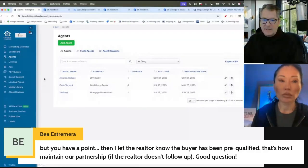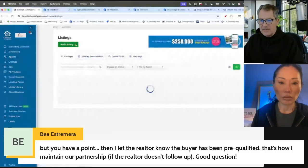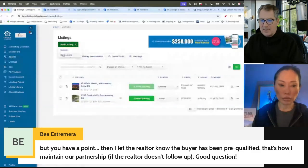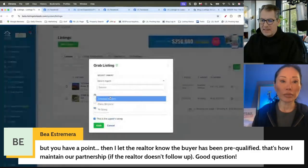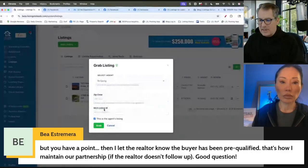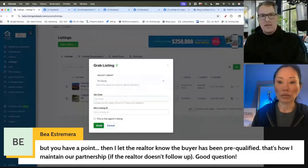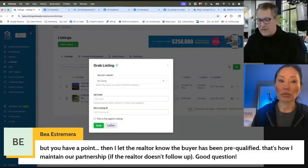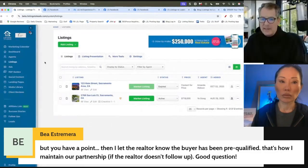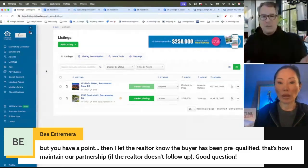But when we add a listing, for example, if I go to listings and go to add listing, it'll say select agent. Even though Amanda or Carla may be the listing agent, we're not adding them under that. We're adding it under Yee. Zip code, MLS ID. If it's the agent's listing, it's not the agent running it, because it's always Yee doing the marketing. It will say listing courtesy of Amanda, listing courtesy of Carla, whoever the listing agent is, so that'll be added to the marketing so that we're in compliance. But we're not running the ad under the agent's name. We're running it under Yee so that Yee can control that process a lot better.